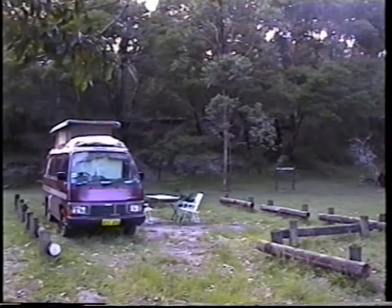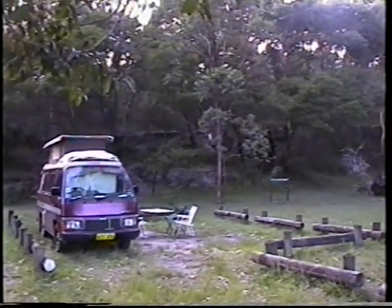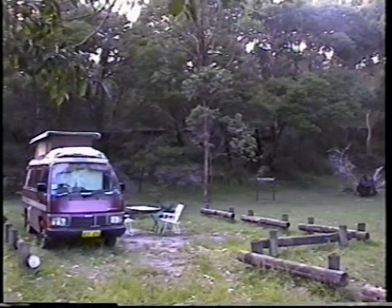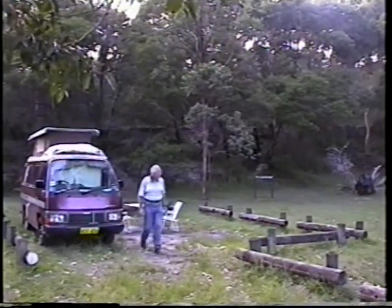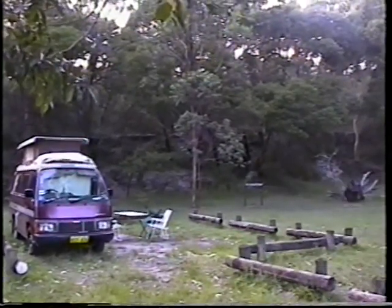We spent a night in Royal National Park just south of Sydney, which the ranger tried to tell us was booked out. It cost us $19 for the night. There was a hot shower about a kilometre and a half away. Definitely no power, not much else.